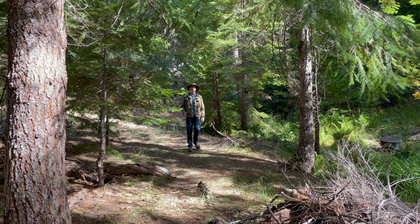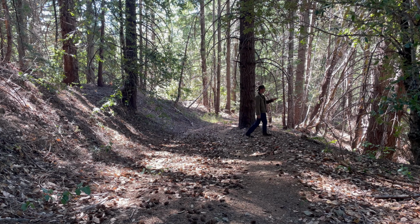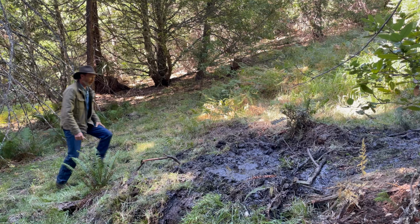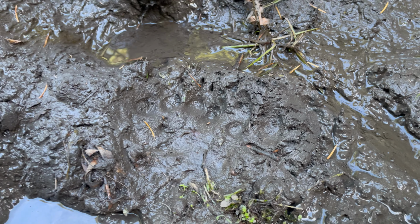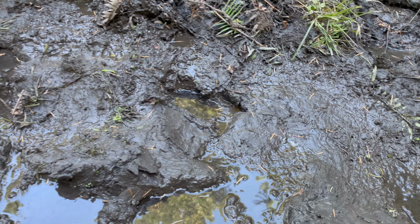Hold on. Just as I was giving up on the bear wallows, I was walking over here to get one of my other cameras. I noticed a fresh bear wallow over here. At least it looks fresh from here. It looks even more fresh from up close. Bear tracks. Freshly wallowed mud. Whatever wallowing is for a bear.